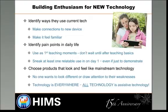The first is to identify the ways that they use their current technology. If they're using a smartphone, if they're using an iPad, you can draw similarities between the two. Even if you're drawing a similarity from something that's low tech to high tech, for example, a lens magnifier is not completely different from a handheld video magnifier. They both have a screen that magnifies. They both have a handle that you can hold, and you use them in very similar ways. The difference being that the handheld magnifier obviously has options and buttons that the lens magnifier does not.